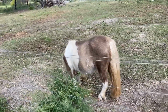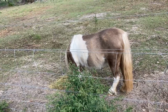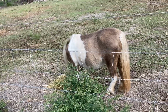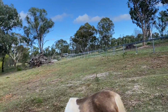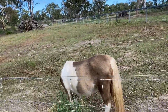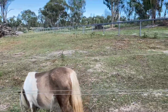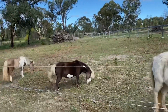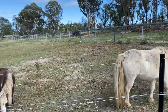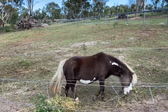They're all having their hay. I gave them lucerne today because you can see she just needs her top line now. She's put on heaps of weight as well, and very shiny, even though the sun's not really showing that today, but she is. Hey, you lot! Goodness me! Bit of herd antics there. That's okay, that's just how horses are.